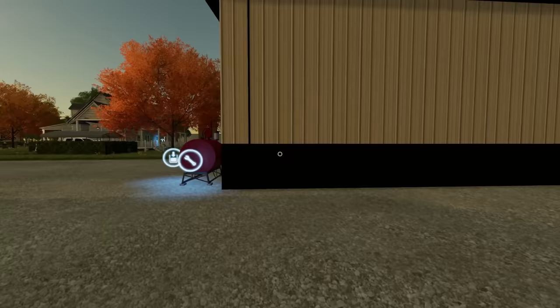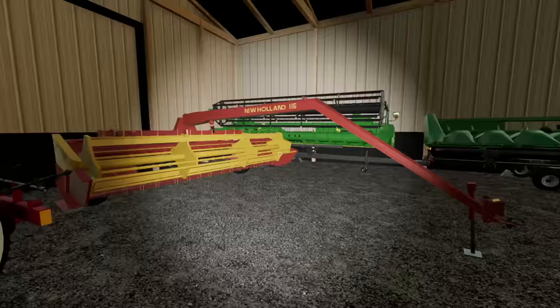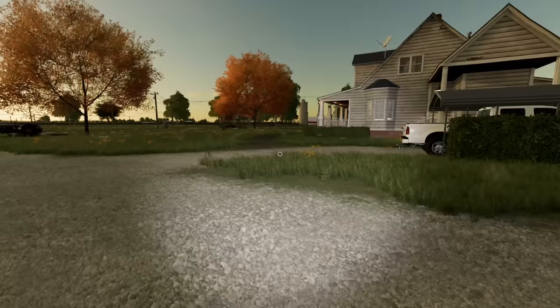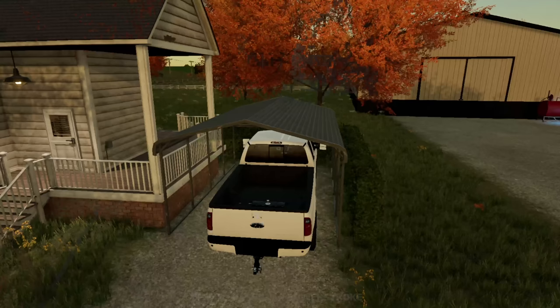Moving over to the shed by the house, if we open her up here, we will see that we've got our horse trailer parked inside. We've got a grain auger cart right here. We've got a rake, a mower, and a couple headers parked over here in the barn. That's pretty much all of our equipment. I do know that I want to get a little UTV, but I don't have one yet. So we'll have to look around on the market and see what we can find.